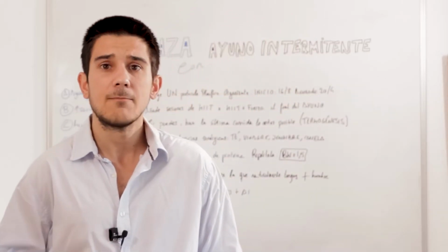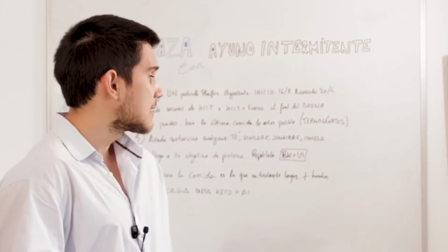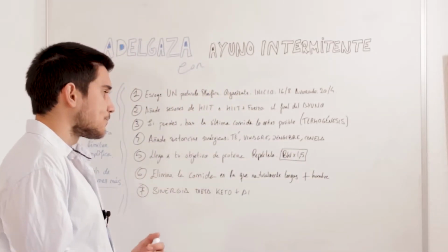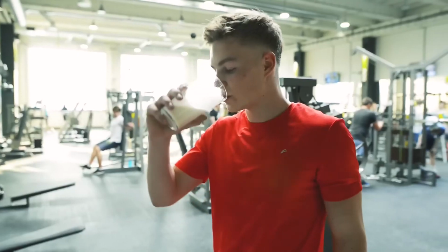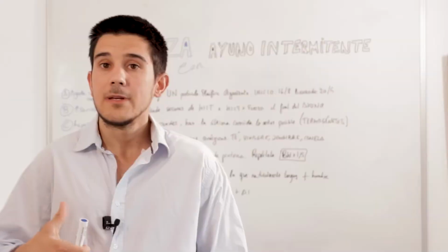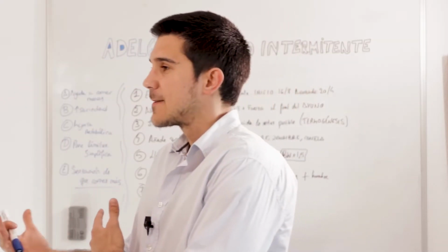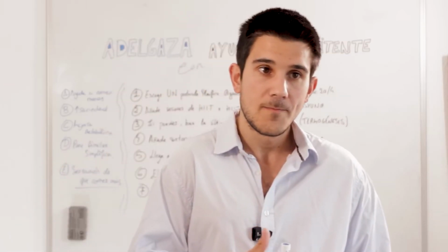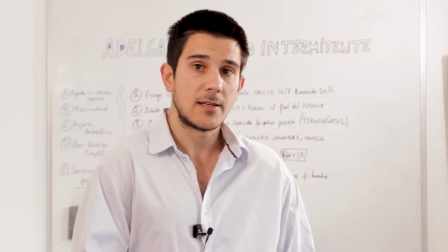Plus, even if it is marginal, it is a plus that will speed up the fat oxidation process a bit. The fifth point, let's not forget, because we are doing intermittent fasting, is protein. Intermittent fasting, curiously, will satisfy you more. You will feel more satisfied. But to contribute even more to that satiety, don't forget about the protein.